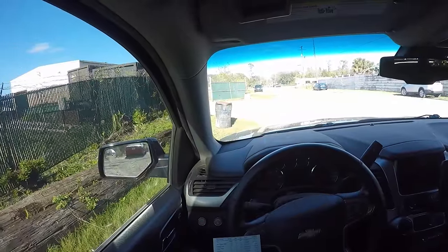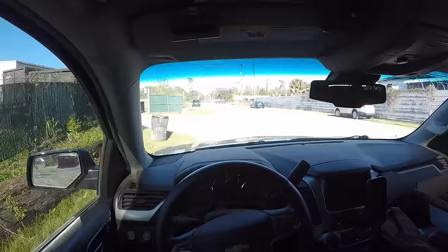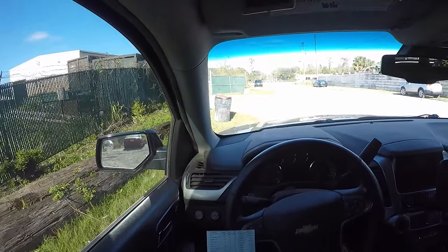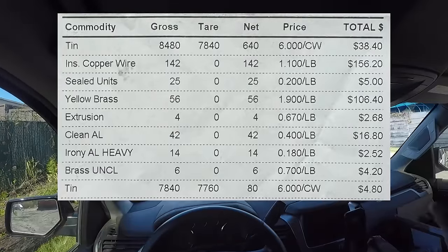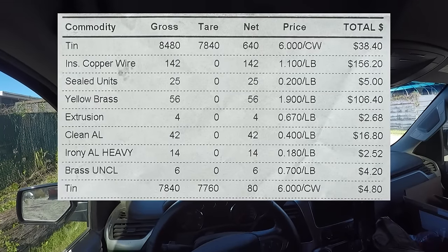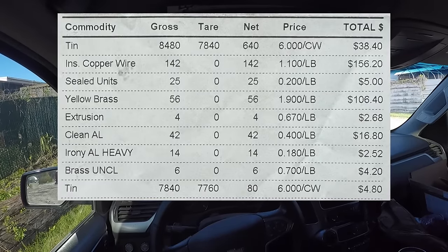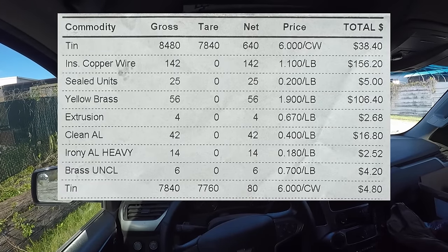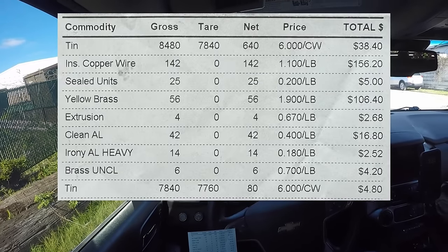So let's dive into the receipt. We do have a little bit of tin at the end because we just had some stuff at the house that I wanted to get rid of, so we threw some scraps in there. Not much. Anyways, tin, 640 pounds. That was our run. So that was the tin, and then we had really the sealed unit from the refrigerator, and that was about it. That's all the street yielded. Everything else was non-ferrous that came from the house. So it was 640 pounds, 6 cents a pound for $38.40.